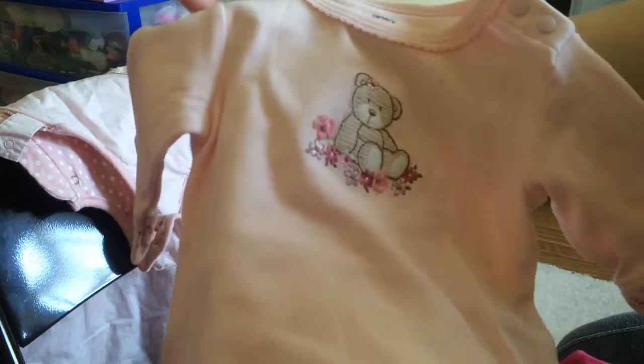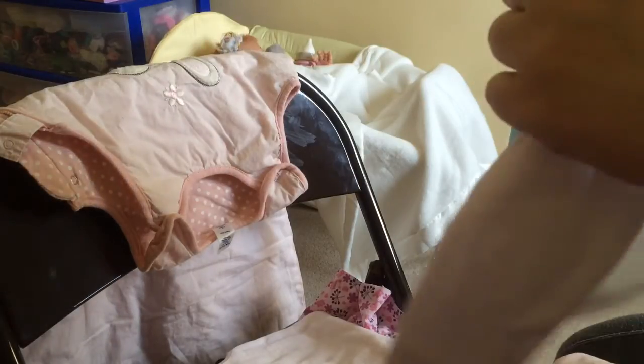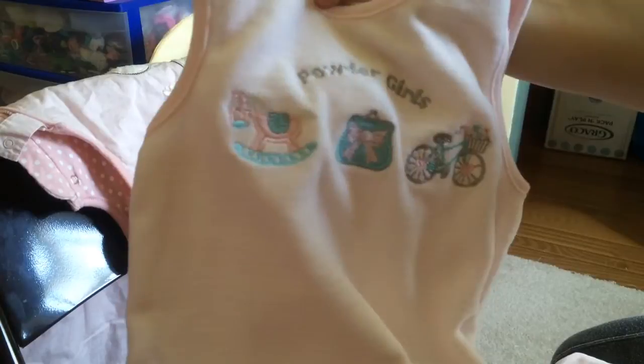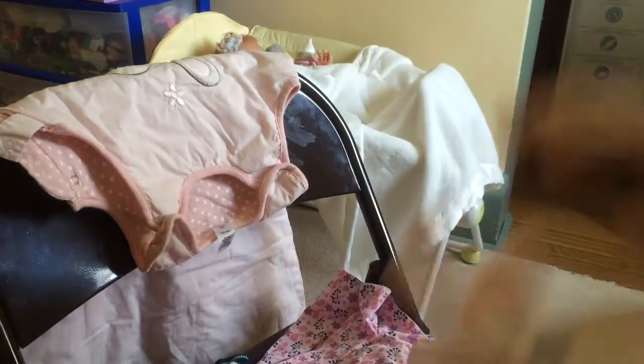It's a beautiful dress, and it's Carter's, 3 months, and it just has such pretty floral, and the teddy bear is stitched on there with flowers. It's really beautiful. And of course there's little panties that go with it too. This is a 68 centimeters, which is 3 to 6 months, so now I know what that means. And it's just a plain white shirt with really light pink edging around the collar. And it goes with this beautiful Powder Girls, it says. It's got a rocking horse and a little purse and a bicycle. And it's light pink and white striped with feet. So that goes with that shirt.